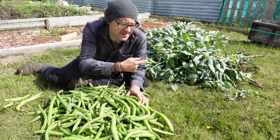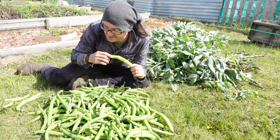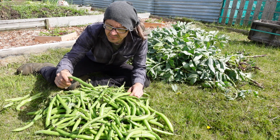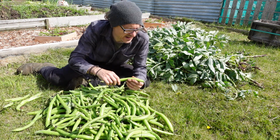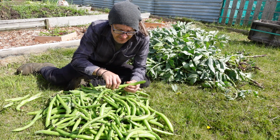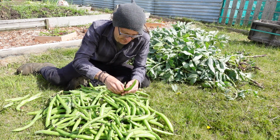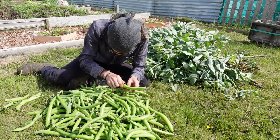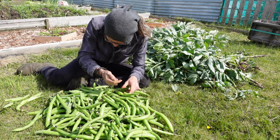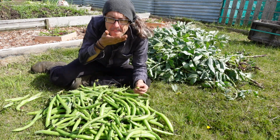So a load of broad beans, a load of compostable material. Some of the pods are bigger and fatter. Some are a bit thinner. I didn't want to leave them till they get too big and too, let's say, hard. I prefer them when they're all nice and soft. Pick a couple out. Nice juicy beans there.